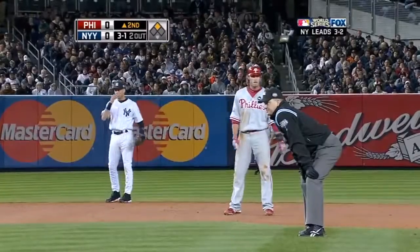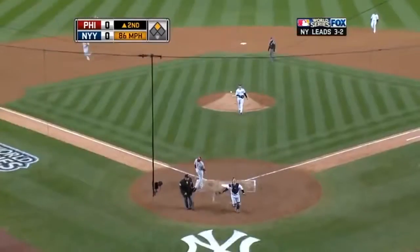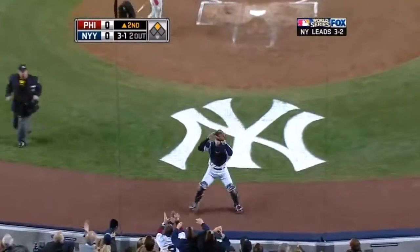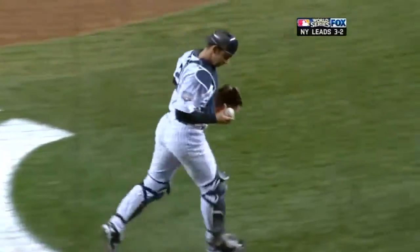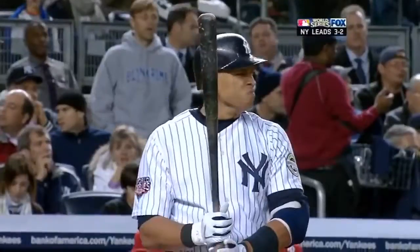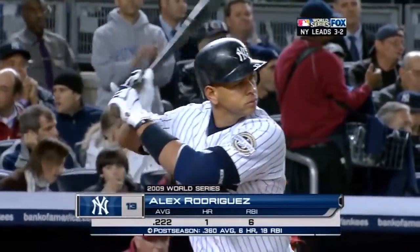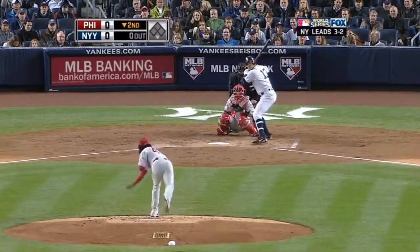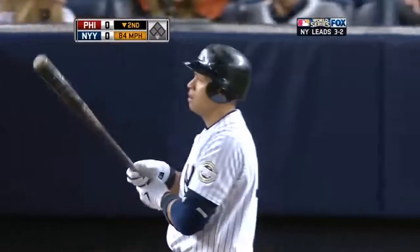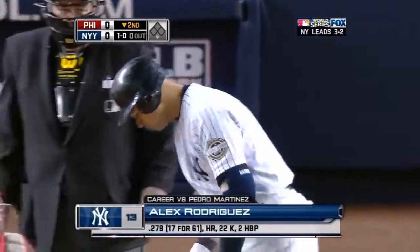3-1 count to Pedro Feliz. High fly ball behind the plate. Posada makes the catch, and the second inning will come to an end. Great job by Pettit getting out of that little jam there with a man on second and giving up that passed ball. Yankees third baseman Alex Rodriguez to the plate, who has 6 RBIs in the series, takes a ball for a 1-0 count.